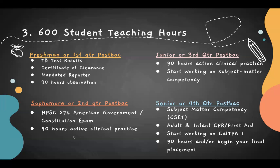During your sophomore year, or your second quarter of our graduate degree program, we want to make sure that you have your American government or Constitution exam requirement fulfilled, and you do 90 hours of active clinical practice. So for a sophomore, you can expect to do about 3 hours per week throughout the entire school year. Whereas if you're in the graduate program, you only have 1 quarter to do 90 hours of active clinical practice. And so we're expecting you to do at least 9 hours of observations per week. We do not want you to procrastinate and try to get all of it done in the last 4 weeks. That's very unprofessional. We want 9 hours per week through that second quarter.